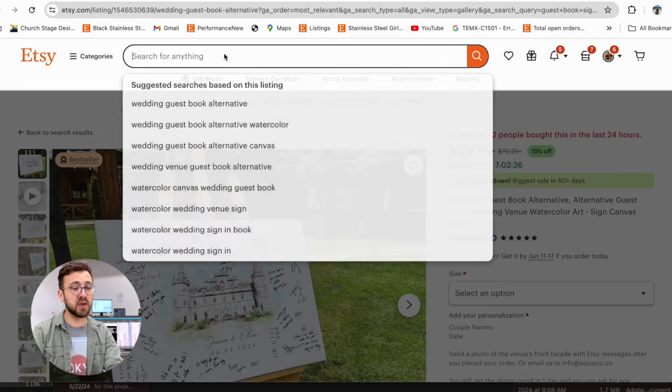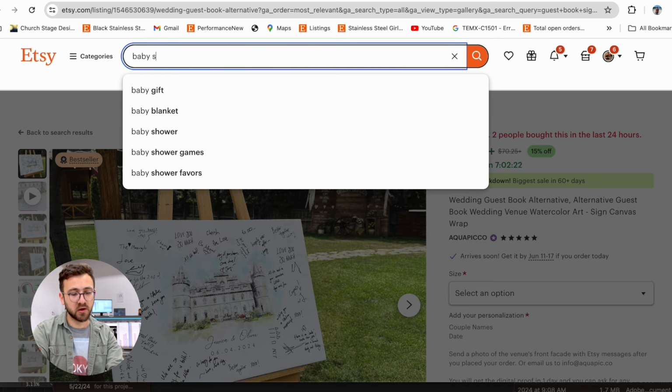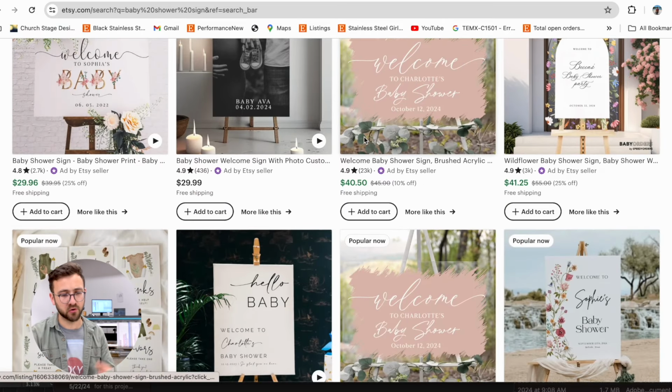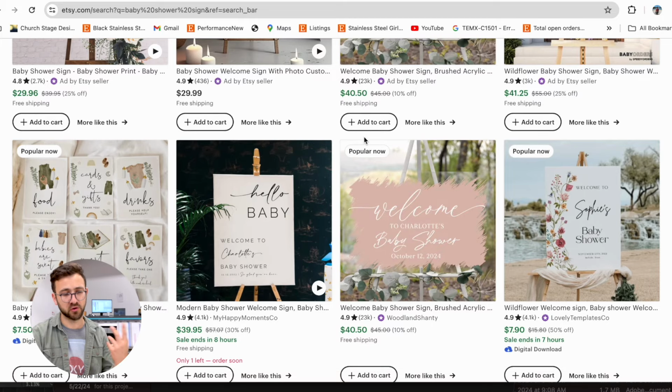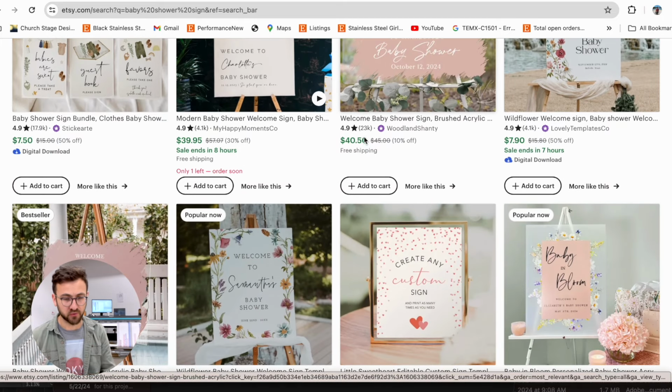All right, the next one is baby shower or bridal shower. I kind of put them in the same category. You guys probably know this is pretty simple. Baby shower or bridal shower. You can do it on acrylic. You can do it on foam board. Usually it's something that can stand up. You can do a hanging one, like a fabric, but you would need to have a stand.